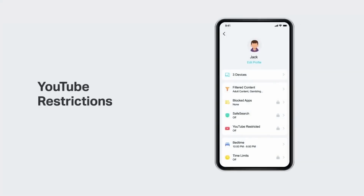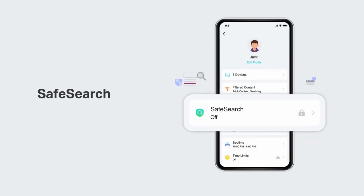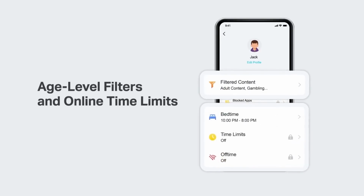Besides blocking apps, HomeShield's comprehensive parental controls further manage YouTube restrictions, safe search, and more. This lets you know your children are safe while they're having fun online. In addition to the features we've already mentioned, HomeShield parental controls help parents foster healthy online habits for their children. Age-level filters and online time limits provide your family with personalized and appropriate internet access.